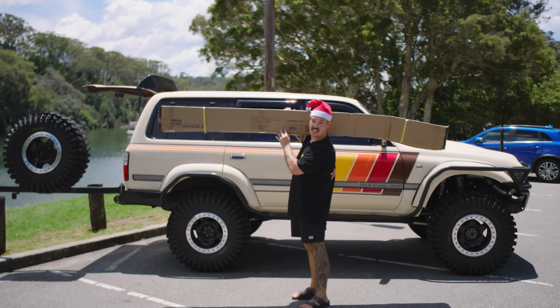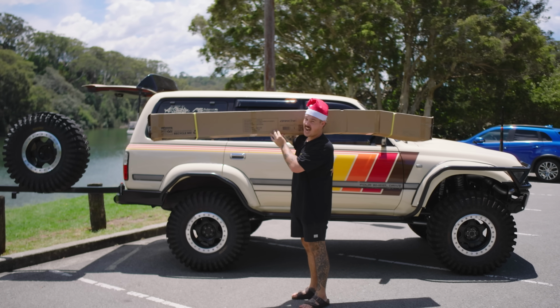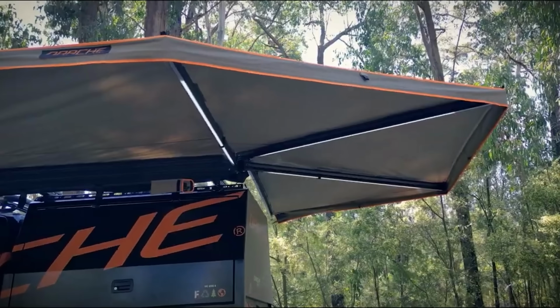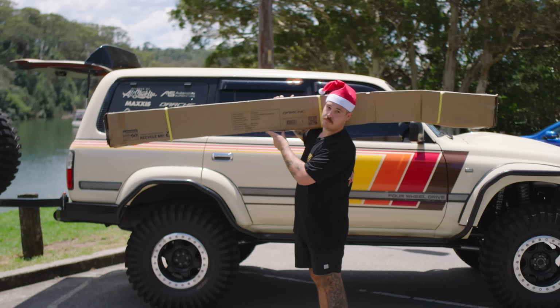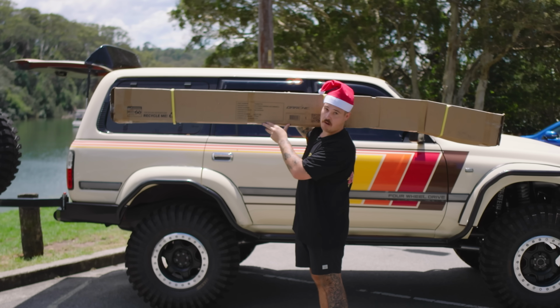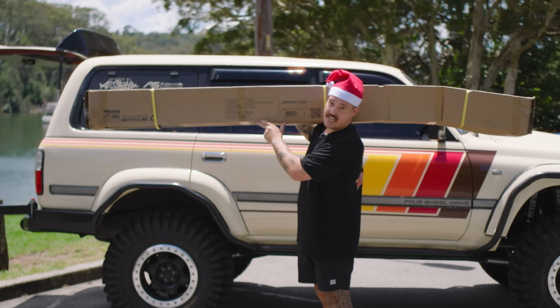For 1,600 bucks, you can get one of the most exciting products that's hit the market in recent times. This is the Darche freestanding 270-degree awning. And this exact one's actually about to go on my 80 series, but you can get your loved one one of these bad boys too. They are an absolutely fantastic product: inbuilt lights, completely freestanding, tested by Darche in their own wind facility. An absolute banging Chrissy present, if you ask me.